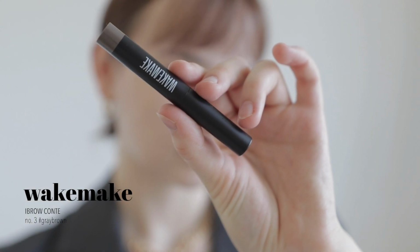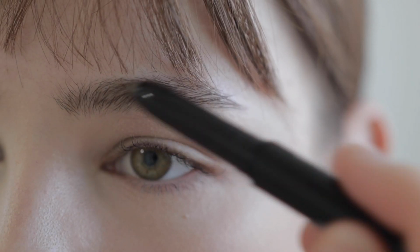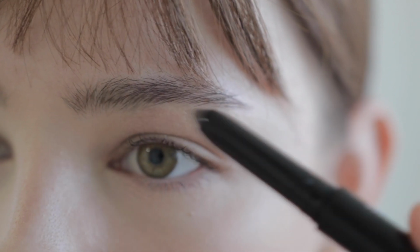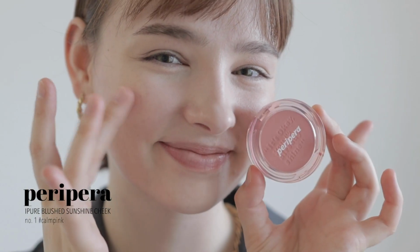Okay, on to eyebrows. Jennie has her brows drawn on very thin with a light color, but since her hair is lighter than mine, I decided to just match my own shade with the brow Conte in grey brown. They do have a lighter one, which is number 2, so if you have lighter hair like Jennie, you can use this to achieve a more accurate look.